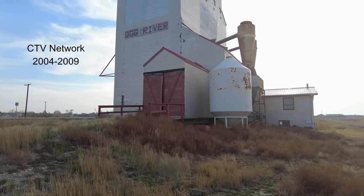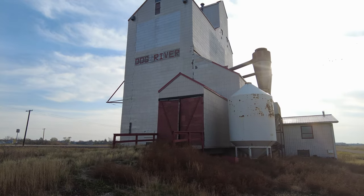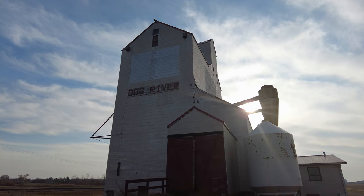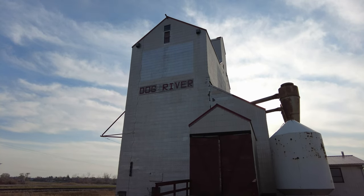Now, we stopped here not only because we're fans of the TV show, but there's a geocache here called the Dog River Elevator. Okay, made the find. Took a little bit. The elevator wreaks havoc with the GPS, but we found it.